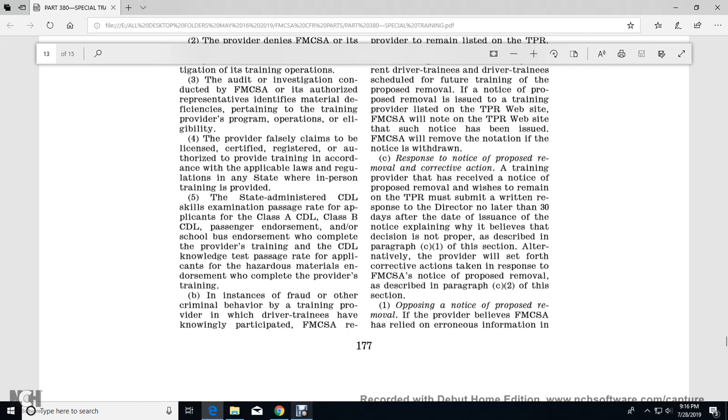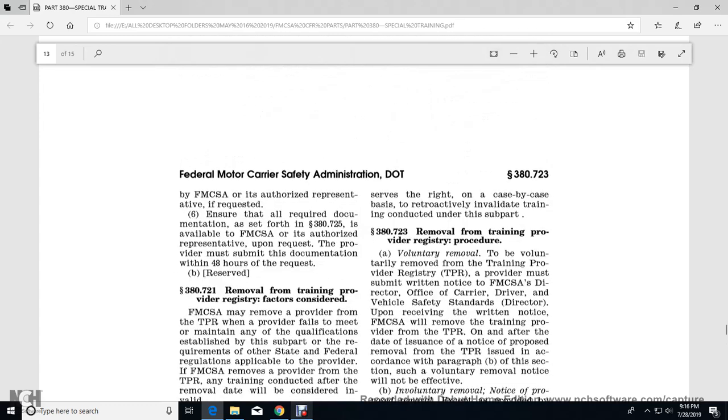The State-administered CDL skills examination passage rate for applicants for Class A CDL, Class B CDL, passenger endorsement, and/or school bus endorsement who completed the provider's training, the CDL knowledge testing passage rate with the hazardous materials endorsement, and any instance of fraud or other criminal behavior in training provided are considered. The Federal Motor Carrier Safety Administration reserves the right, on a case-by-case basis, to retroactively invalidate training conducted under this part.